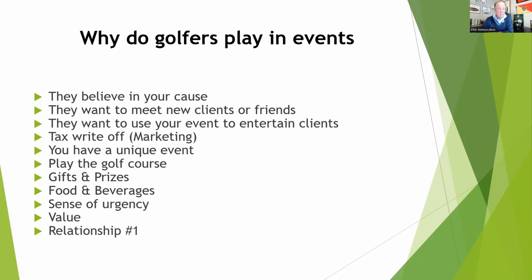Two, they want to meet new people. Maybe it's a business person that wants to meet new clients, or someone who just needs friends, and they want to network and build relationships. Three, they want to entertain their customers. Maybe it's a business person or a salesperson that wants a quality event to bring out to their customers to build that relationship and get to know them.